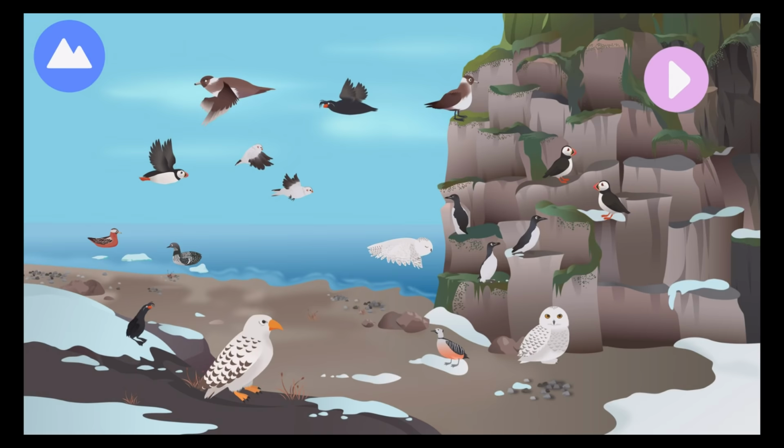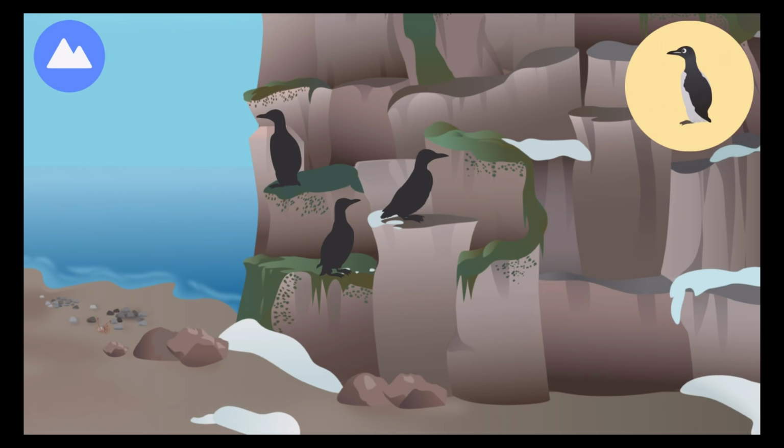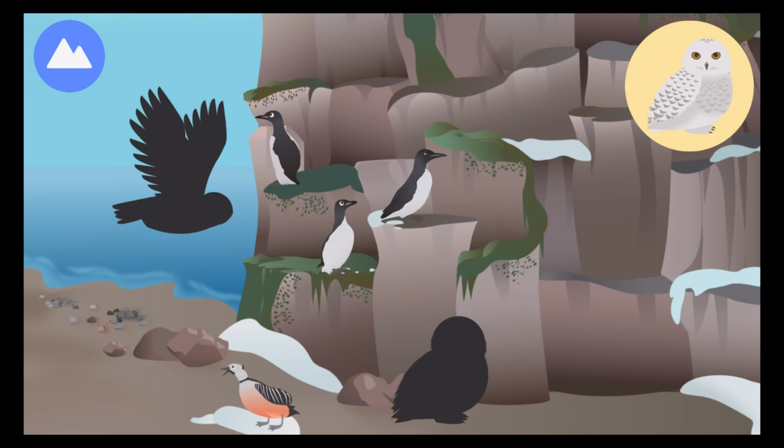There are many birds that live in the Arctic. Let's explore Arctic birds. Some birds live in the Arctic all year round. Thick-billed murres. Thick-billed murres dive deep into the water to catch fish. Steller's eider. Snowy owl.